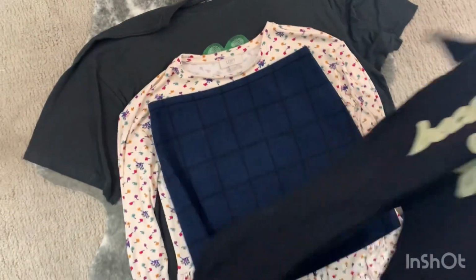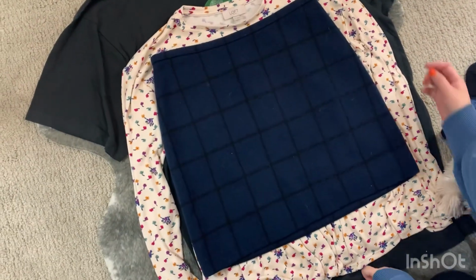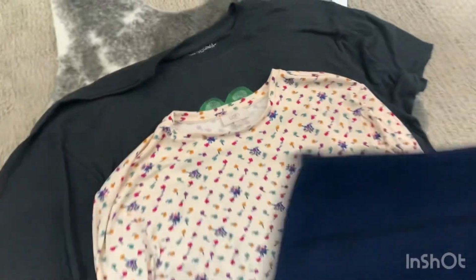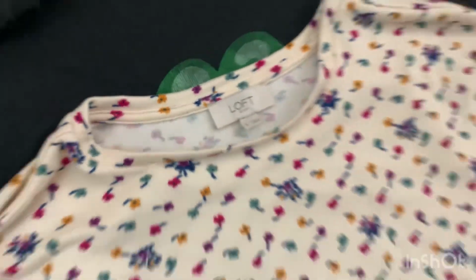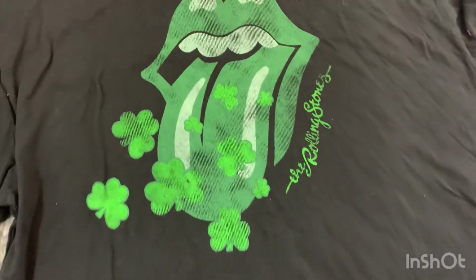And then this was a really cool Dutch Bros shirt. So it's like Letterman lettering on the back. Really cool. Madewell skirt. Loft. That's cool. Little kid shirt there. And then a Rolling Stones tee, which was really cool.